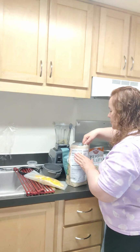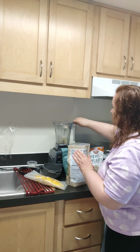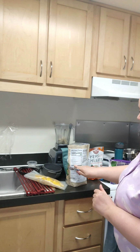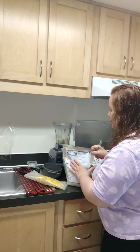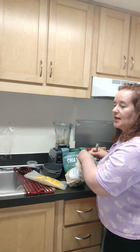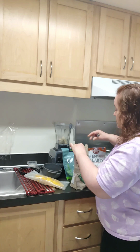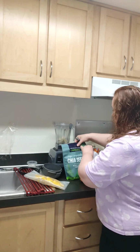But what I've been starting to do is put an extra half of a tablespoon because I'm only getting 8 grams of protein when I do the tablespoon. So now I'm getting 12. And I really realized that I wasn't getting enough protein in my morning. So I thought, that's not good.